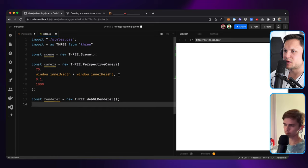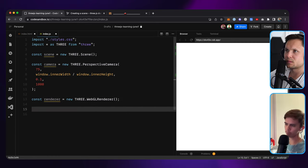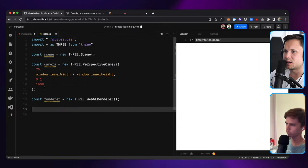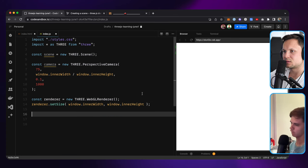Nice. Oh, look, that formatted for us very nicely. Yeah, it's clean. And the render is what actually loads everything, the whole thing. Okay, render dot set size. So let me do render dot set size, window dot inner. Okay, that makes sense. So basically we're rendering for the whole screen, correct? Yep, exactly. That's how it works.